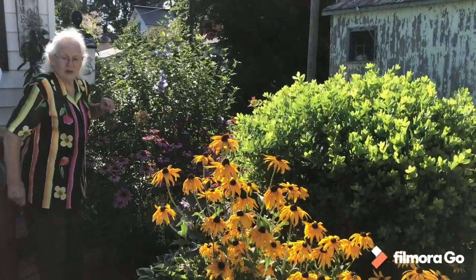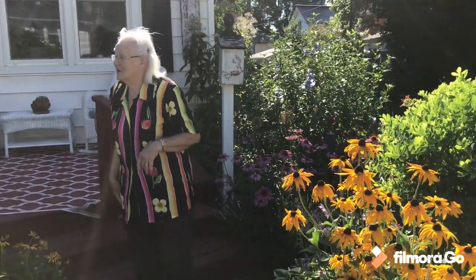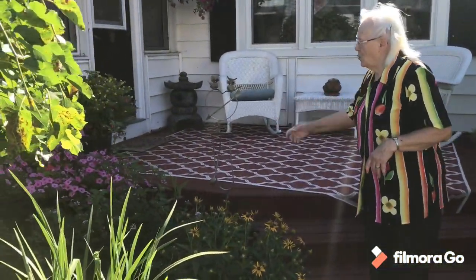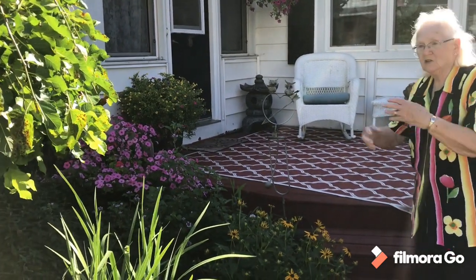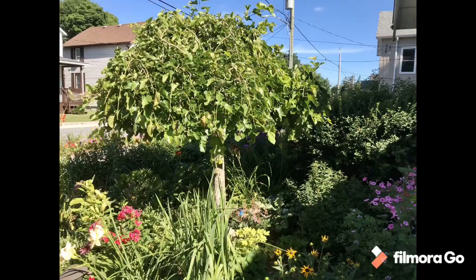Beautiful blue. Love it. And there are pink petunias that have gone wild. There are only three plants in that container, and it has taken over every other flower in the container, so it's my pink petunia corner.